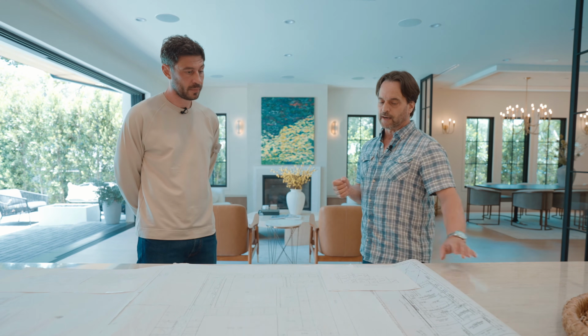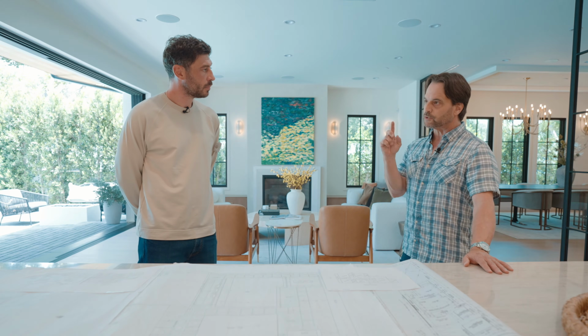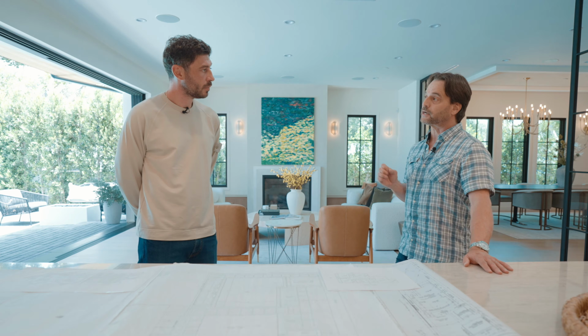But they're wooden windows, and of course this is a custom home, so nothing is off the shelf. So the windows took 11 months. The appliances at the time took almost a year to get.